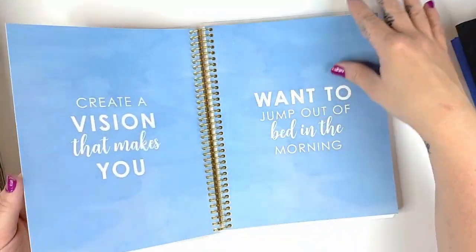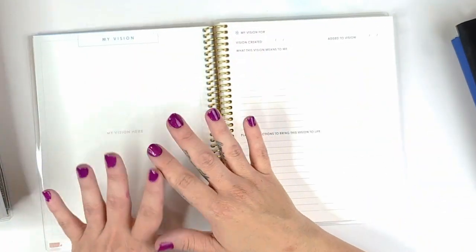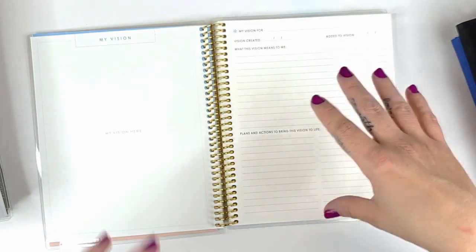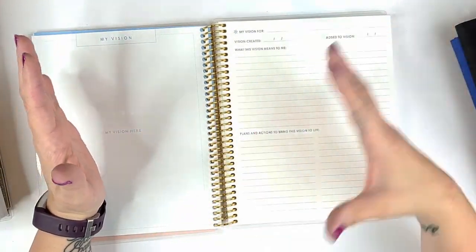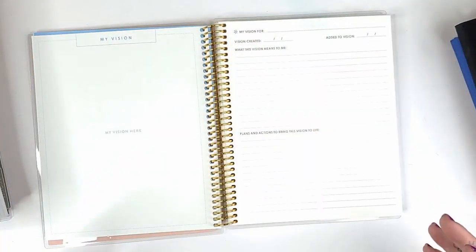But I would like to work in this journal, because it has a place for a vision board, which I already do every quarter. I do a new vision board. But this is a vision board just for one vision. So on my typical vision board, I'll have all the things in my life that I want to do, or all of the things in my writing career.